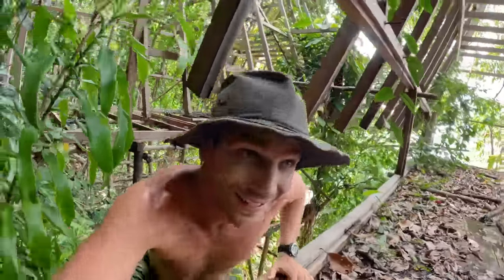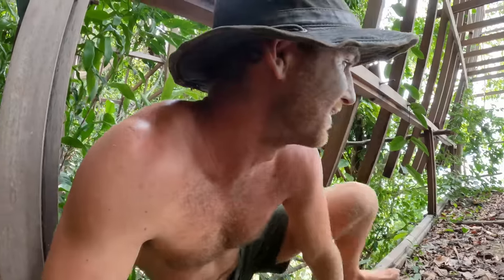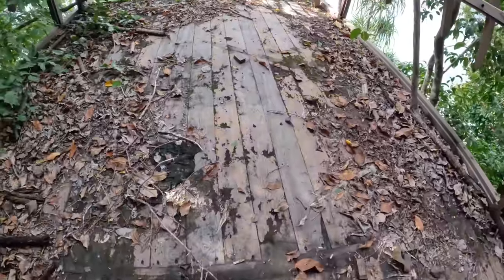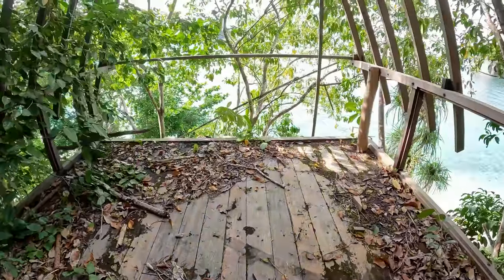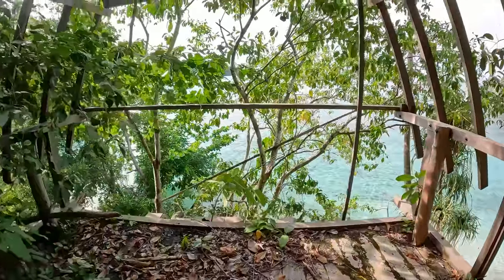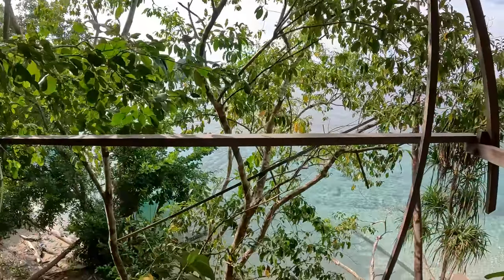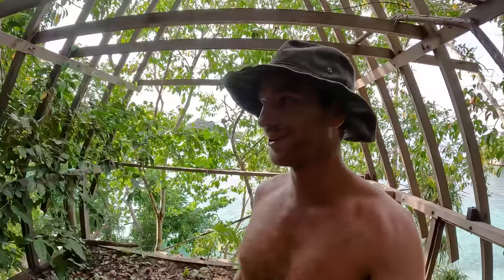Oh, we're almost there. Almost there. This is epic, eh? I wonder if this passes building standards. How's the view? Bloody hell. That's so cool. What a crazy place to build a couple of tree houses. Shame it didn't work out for him.